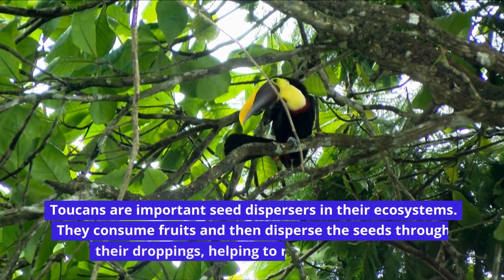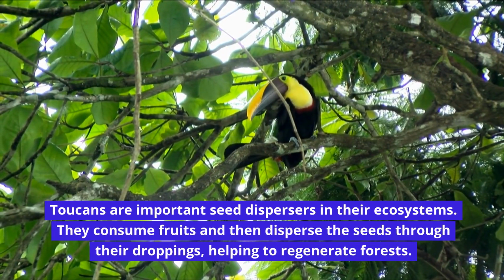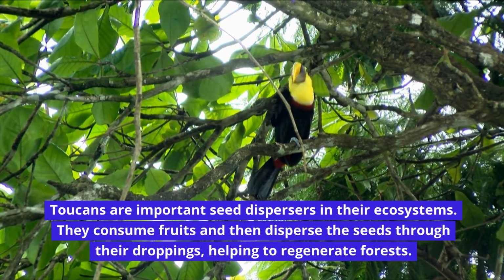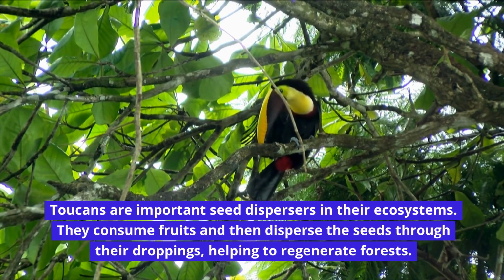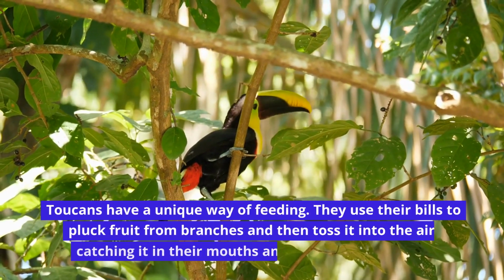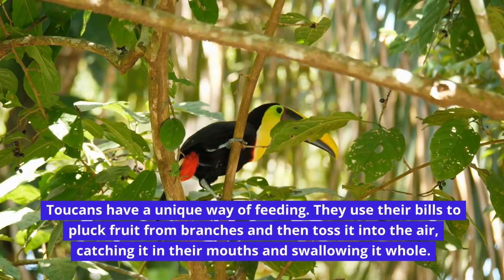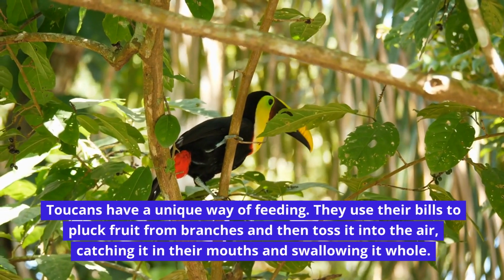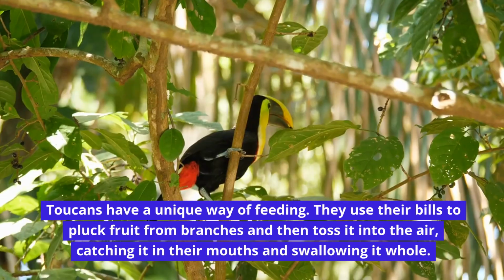Toucans are important seed dispersers in their ecosystems. They consume fruits and then disperse the seeds through their droppings, helping to regenerate forests. Toucans have a unique way of feeding. They use their bills to pluck fruit from branches and then toss it into the air, catching it in their mouths and swallowing it whole.